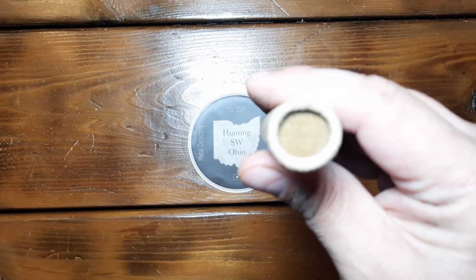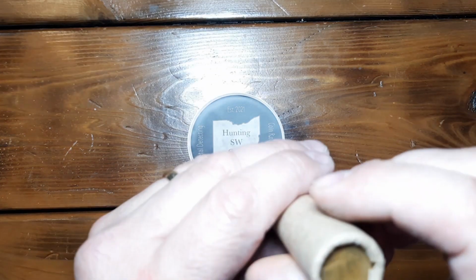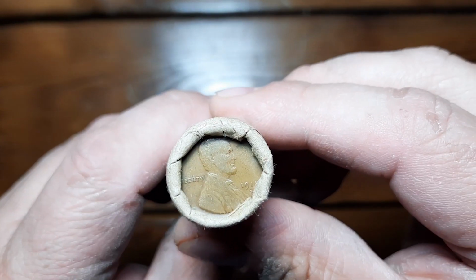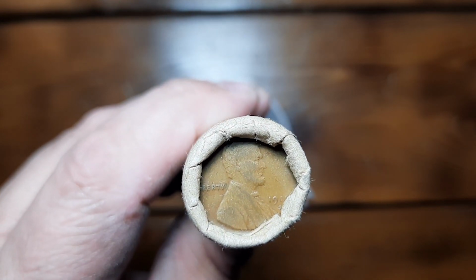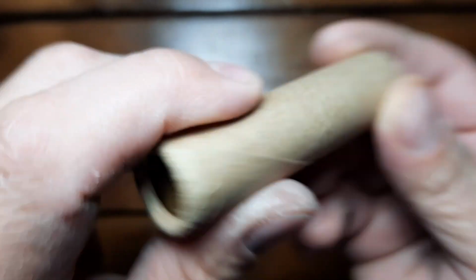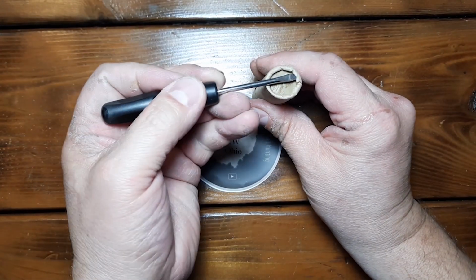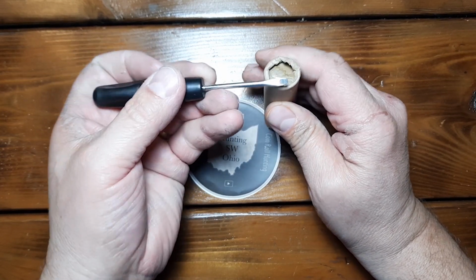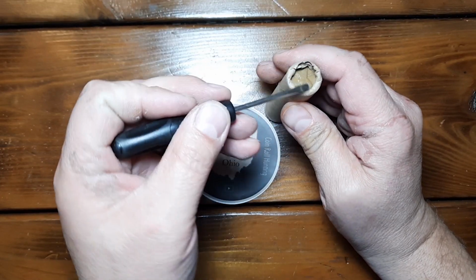We do have a regular wheat cent reverse showing on this end, and here we have a 1918 S on this end. So we got a teens S wheat. You can't be mad at that. So we're going to go ahead, get these opened up, see how we do on this roll. I believe this is another one that I only paid about $3.25 plus shipping for.